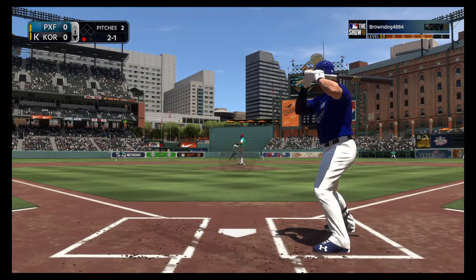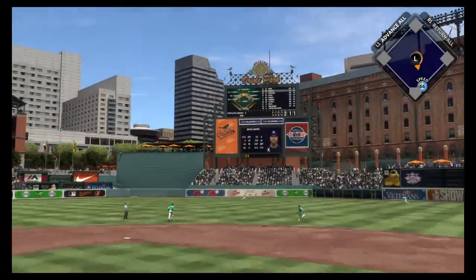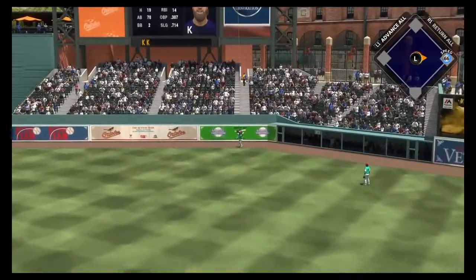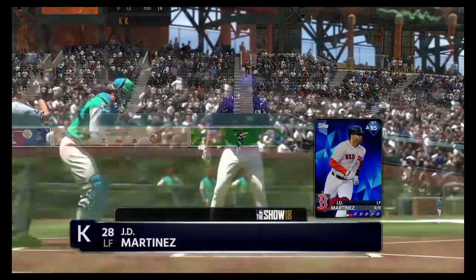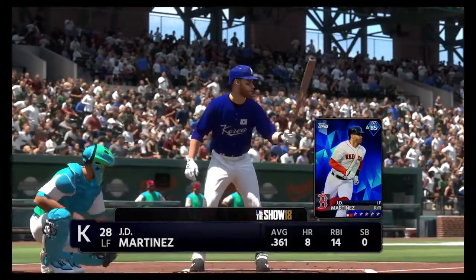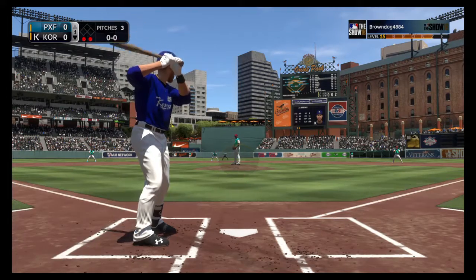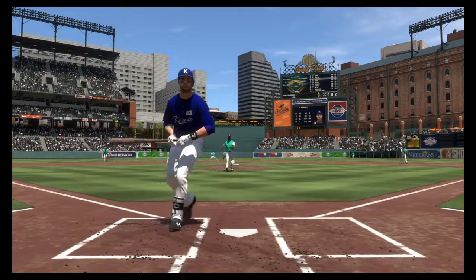Now the 2-1 pitch. Pulled toward right center field. After it is McCutchen. 2 gone. Here's J.D. Martinez. No one aboard for him, and 2 gone here in the first. First offering on its way. And look out as that one ran in and got him.